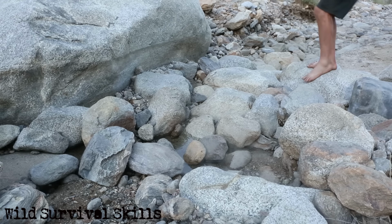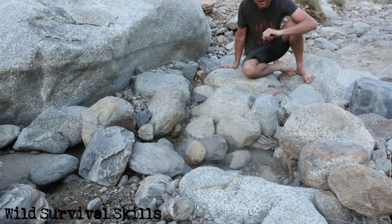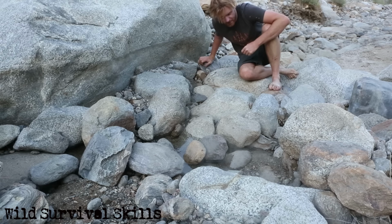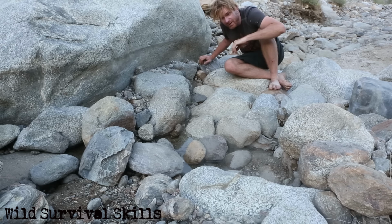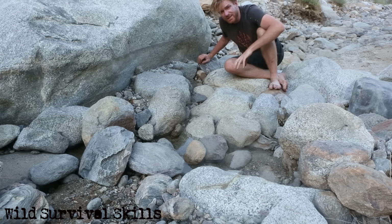Alright, so I've been digging holes everywhere, trying to unearth water in these dry creek beds, and I'm not really coming up with much. I just found this puddle here. It's just this one little puddle, and the bees and flies are all over it right now, which tells me it's probably not the greatest. It might be just really stagnant and contaminated. And so last resort, I can use this and purify it.